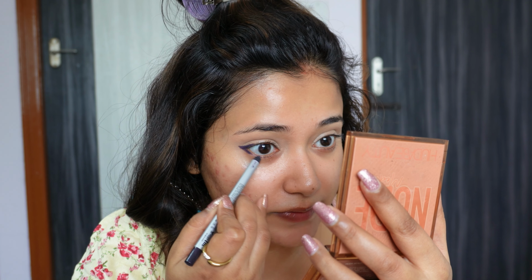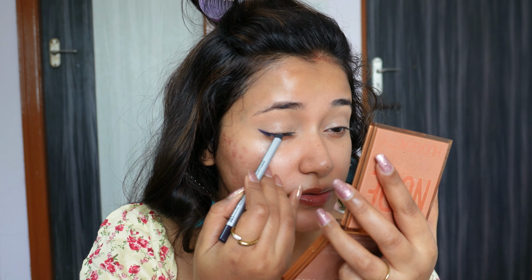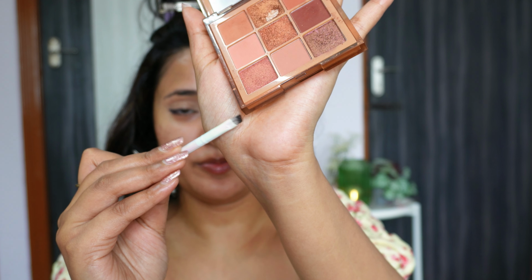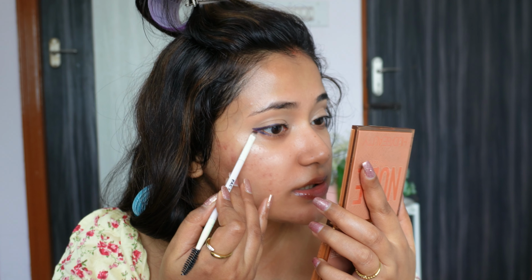I had done this very randomly the last time I went on a date, and it looked so nice. It looked so effortless yet so feminine. So that's what I plan on doing. Now I'm taking my PAC X Sara brush. It's this one which has an angular tip, and I'm going to pick up any dark brown shadow, it really doesn't matter, and just define that a little bit more.